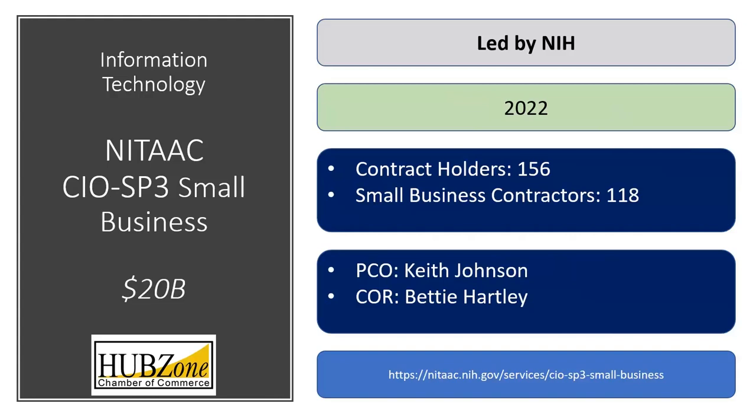When you do your research on CIO-SP3 versus this one for smalls, you'll note that the government can save almost 20% in fees when using this contract vehicle, which is almost 30% lower than GSA schedules. You want to check into that because that's part of your sales pitch when you're talking to the government about why they would want to go to this contract vehicle, for example.